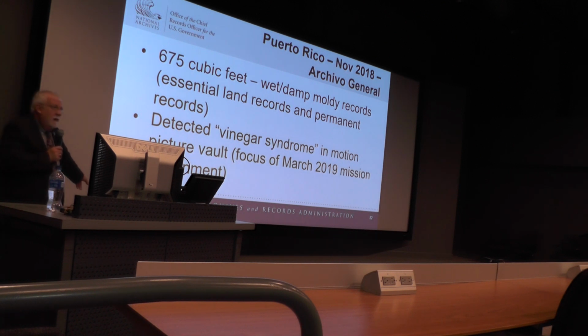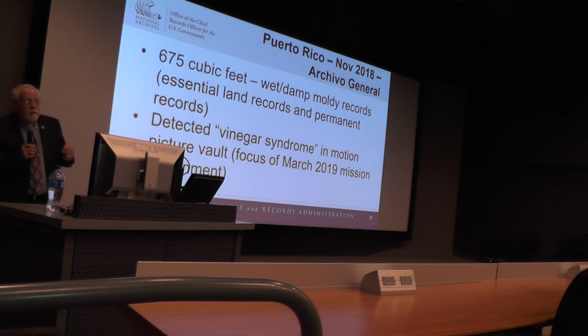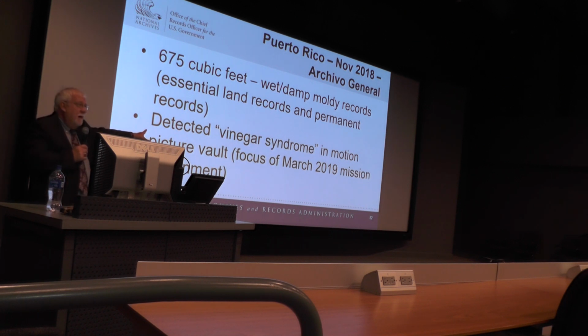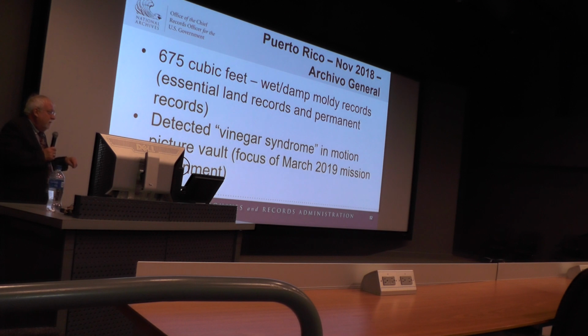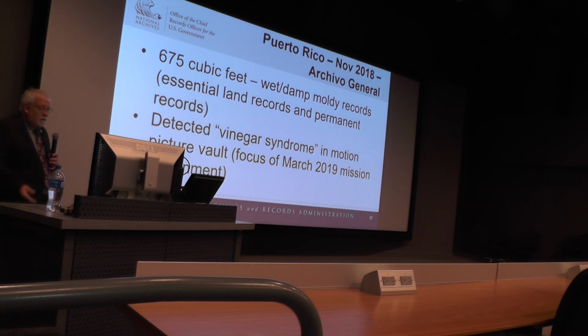Then on that November trip, I asked to see inside of a motion picture film vault. This location has some of the best film, reportedly, of anywhere in Puerto Rico. Very important, very unusual, unique film documenting the culture and the history of the Commonwealth of Puerto Rico. I finally got into it. On the first mission assignment back in 2017, we were not able to get into it. I asked before I left that first week in November. I got in there and smelled vinegar syndrome. That's the first step in degradation of film. Acetate film begins to break down. You have chemical reactions that happen, and you get into what's called vinegar syndrome.